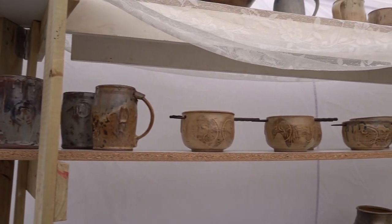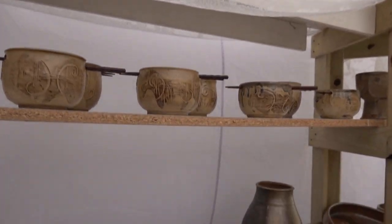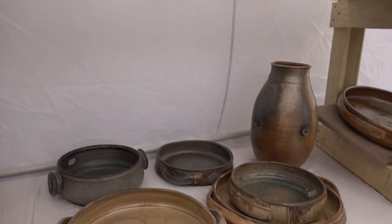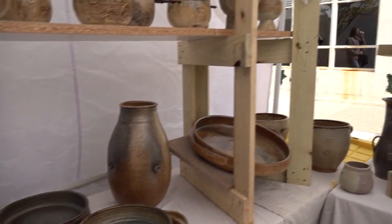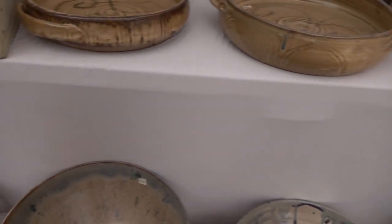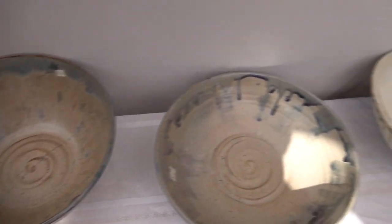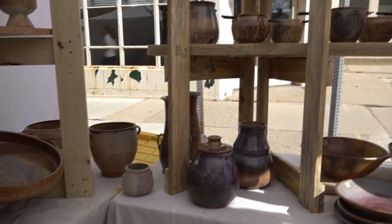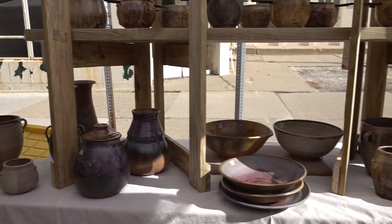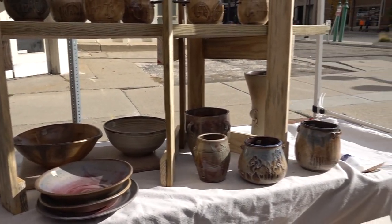Okay, folks, I'm going to show you some more cool stuff, man. Look at this. If I'm not mistaken, these are all handmade. Showing you some of the cool booths here at Artoberfest 2023 here in Kerrytown District here in Ann Arbor, Michigan, USA.